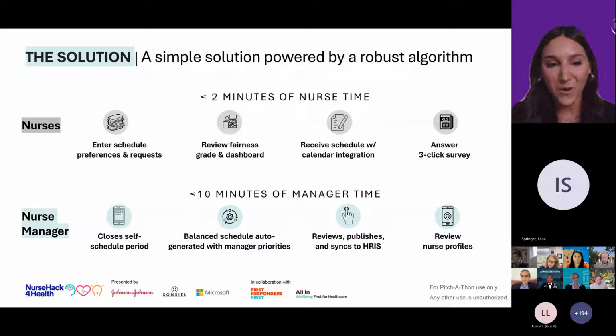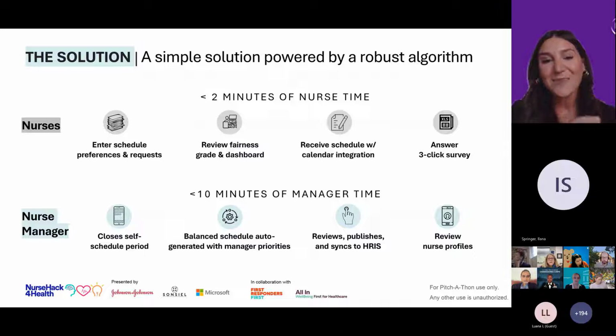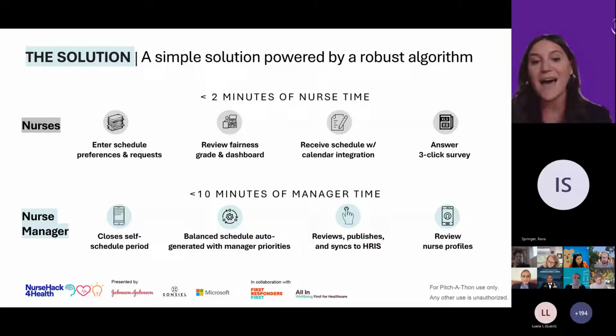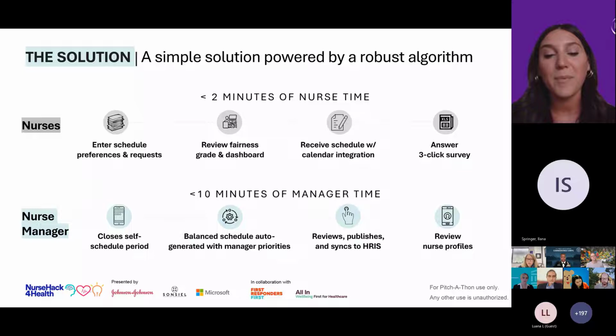And so here's a little bit about how it works. First, the nurses enter their dream schedule for the coming month and their availability and preferences. And then the tool, using a proprietary algorithm that we have built, balances the schedule based on the manager's priority. This is the most painstaking part for nurse managers today. Today, they have to physically drag and drop nurses' shifts to ensure compliance in every shift for the coming month. Now we can do this in one click of a button.